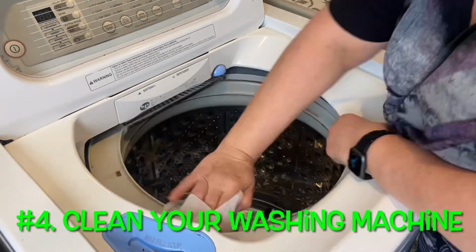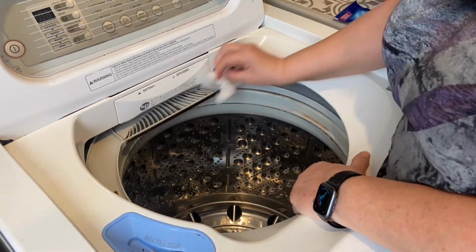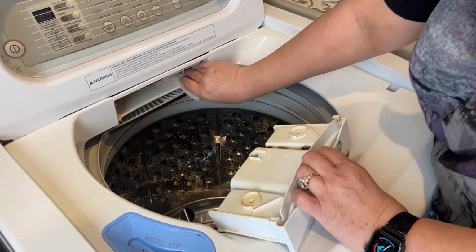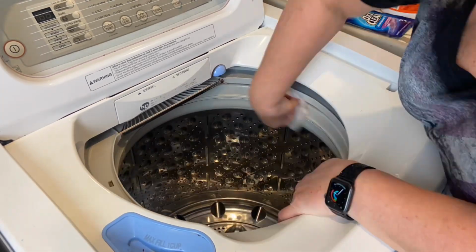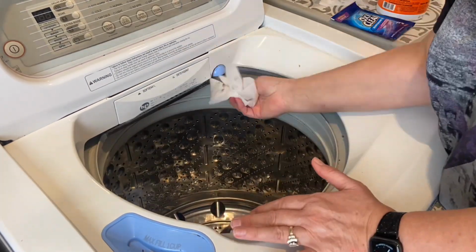Now, number four may seem like more of a deep cleaning kind of thing to do, but when you think about it, after you empty your washing machine out, grab some Clorox wipes and just wipe around the rims of the drum, the inside of the top panel.